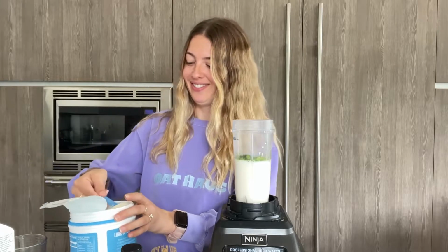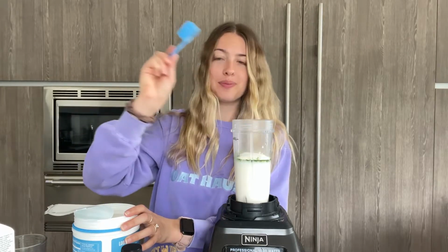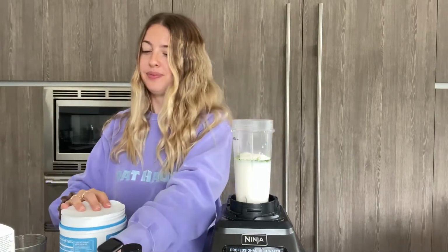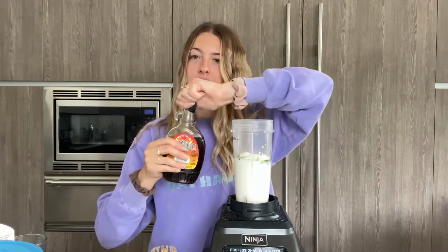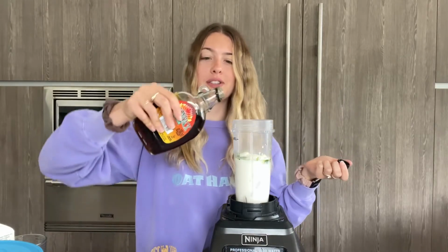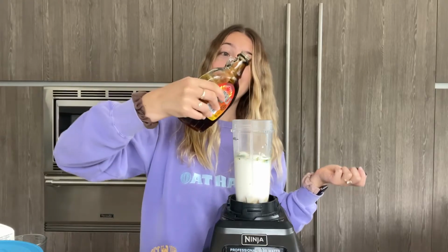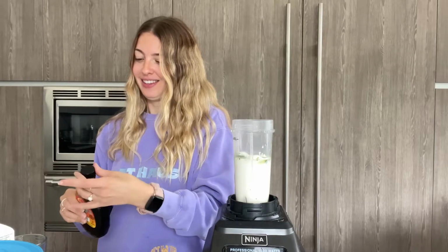Okay, here we go. 1 scoop. And I don't measure this. I think in my recipe I say maybe like a teaspoon or a 1/2 teaspoon. I just kind of go, that looks good. Works for me. And then you blend. Yes, I'm licking this off my finger.